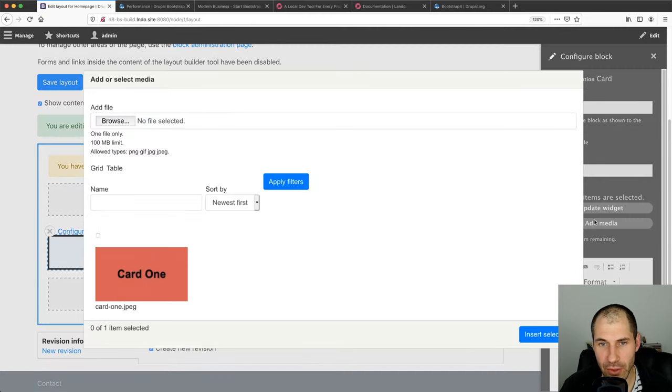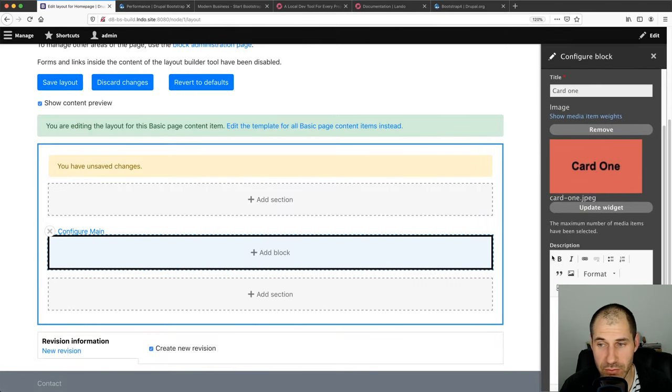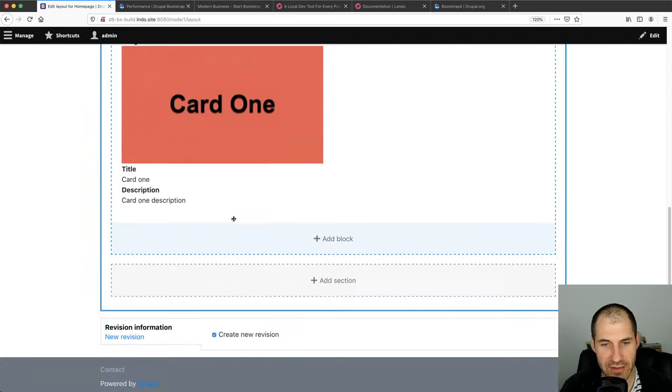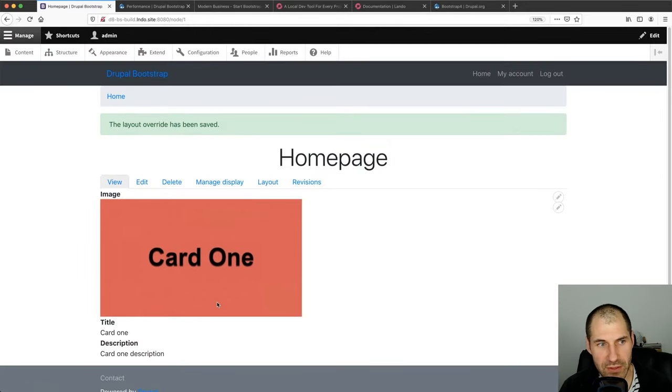And then we can upload an image or we can select an existing one using layout builder. Now you can see the UI for this is not perfect, but it does the job. It's better than most themes. And then we can put in card one description. Okay, so I've added this in and let's go ahead and click on save.